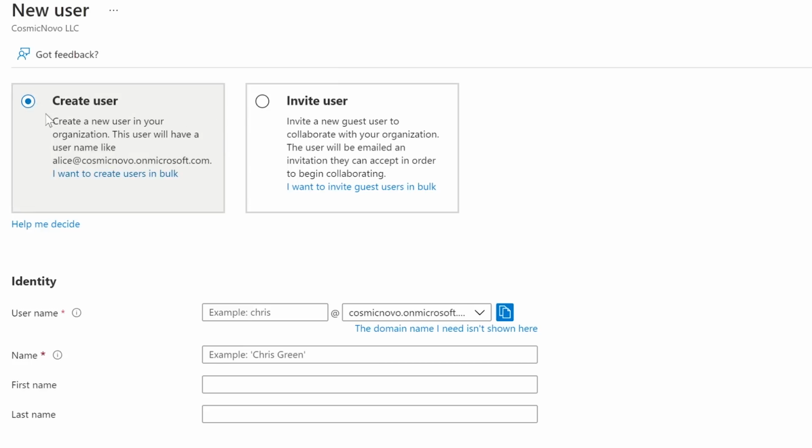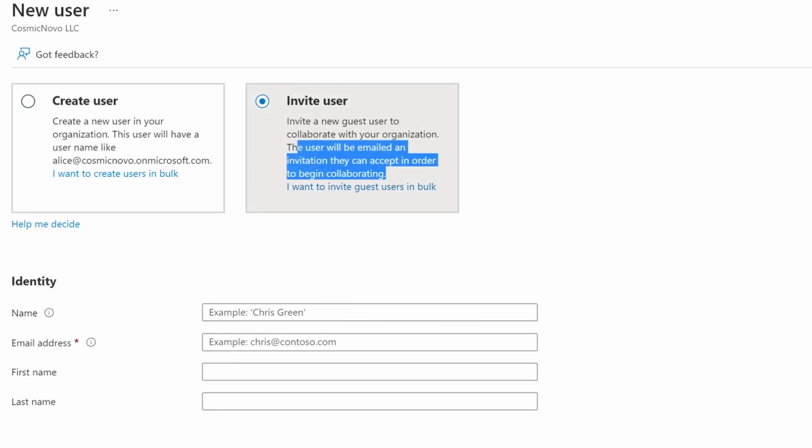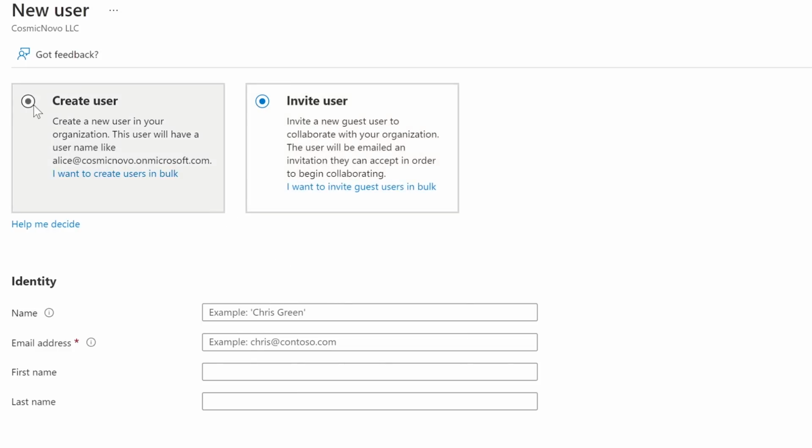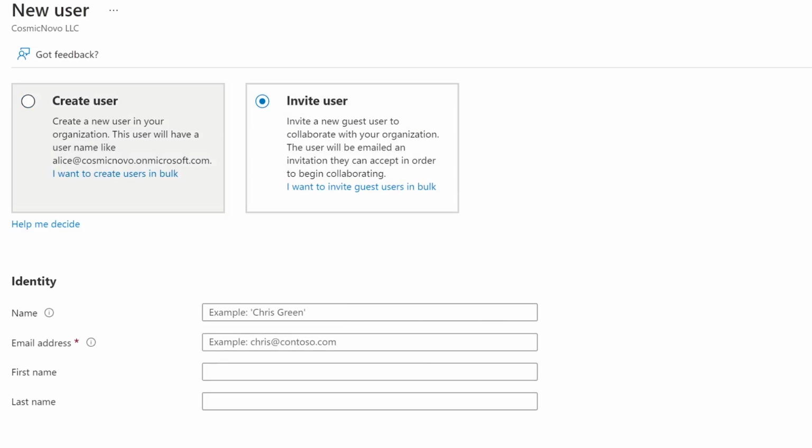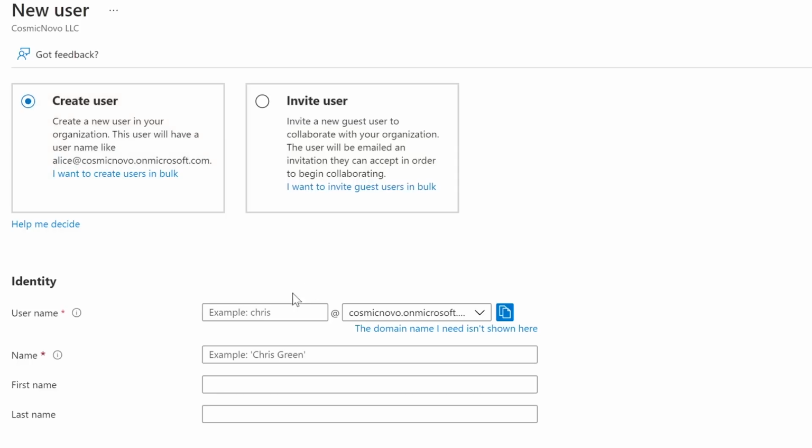In this case, you can create a user and manually tell them what their login is, or you can send them an invite to collaborate. This user will be emailed an invitation they can accept in order to begin collaboration. In my personal preference, I would just do this so that way they can just log in. But it depends on the situation. Maybe they came to the office and they're sitting next to you and say create user, and you just create a new one. Either is fine. It's very situational. So let's just go with the create user.